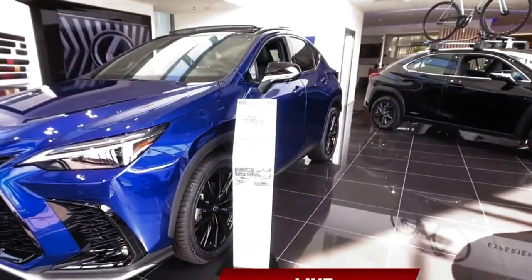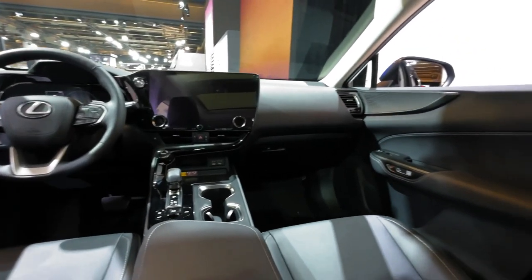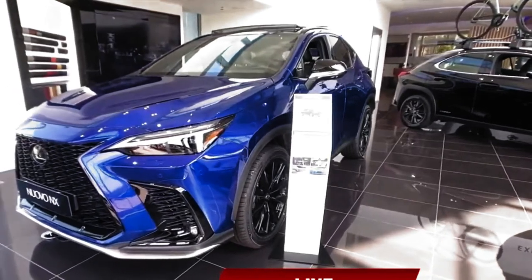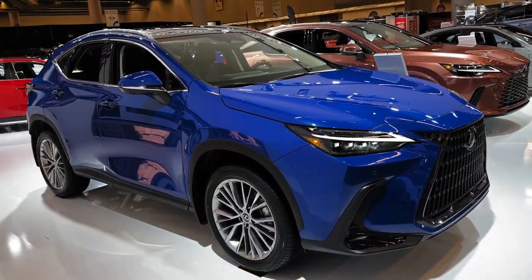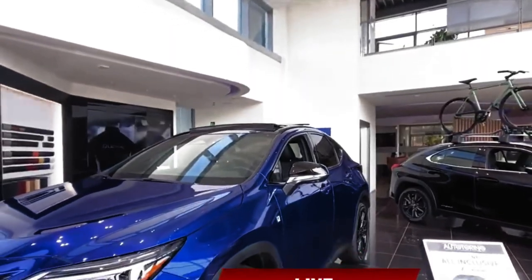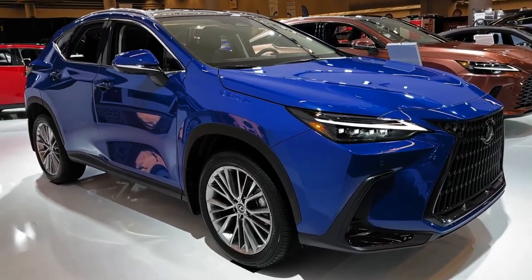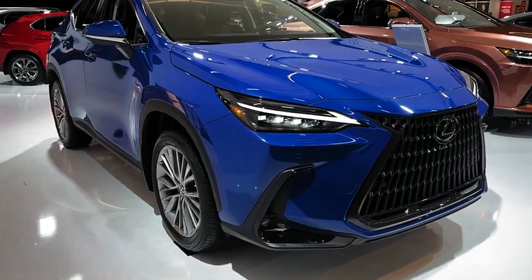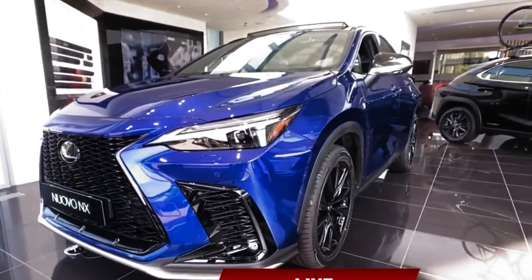The NX is available in a choice of four powertrains. The NX250 features a 2.5L four-cylinder and 8-speed automatic. The gas-powered NX350 is powered by a 275-horsepower, 2.4L turbocharged four-cylinder and 8-speed automatic. The hybrid Lexus NX350H gets a 2.5L four-cylinder and Lexus hybrid drive unit that puts out 239 net system horsepower.